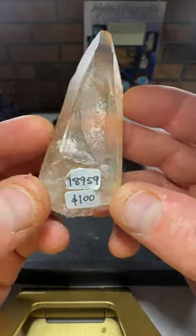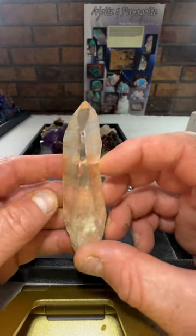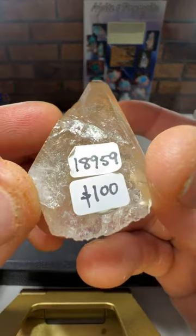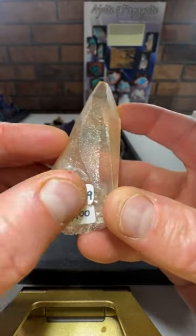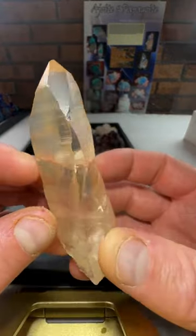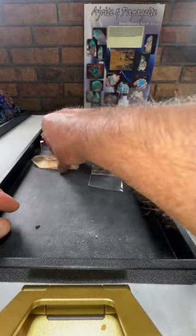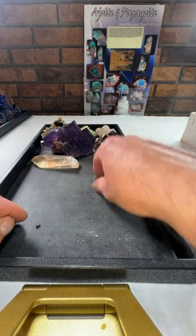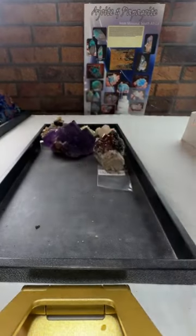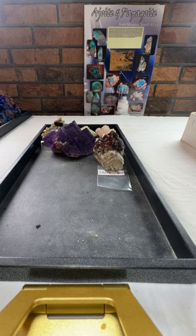Okay, that is 18959 is the SKU. It's $100. We're going to take $68. 68 for that. 18959. I'm going to go broke. No, Paris Blair. No, you're not. You just don't eat for a few months and you will have plenty of money for minerals. Don't worry. $68, that one. Aaron Fiola is the winner. 68. Aaron Fiola. Thank you, Nick Carr.